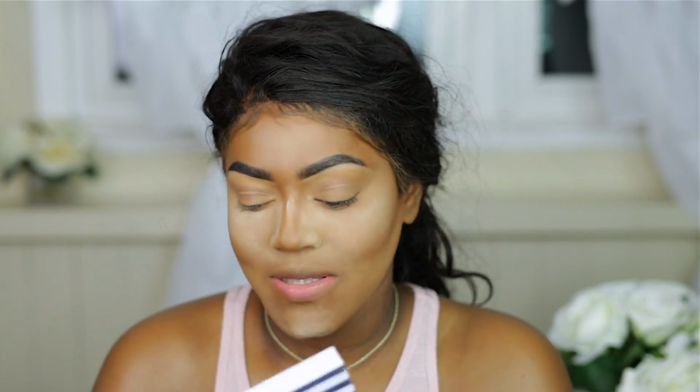You guys, I've not been so excited for a palette in forever, but this palette, she's gorgeous. I know that Anastasia eyeshadows are always bomb and I always love them, so when I saw this color selection, I was like blown away.